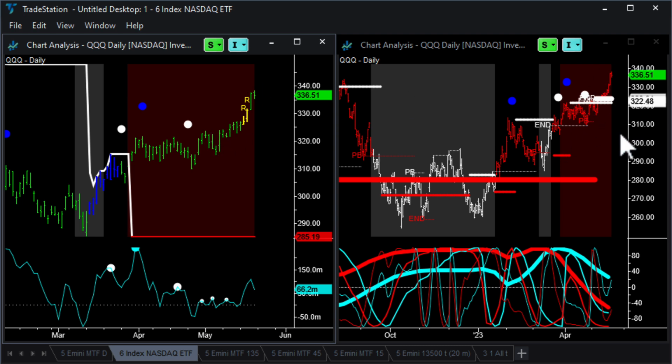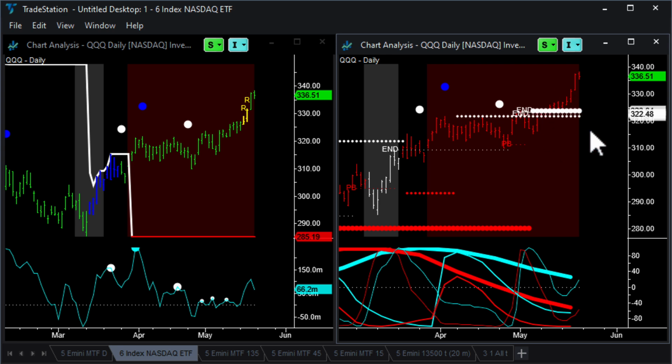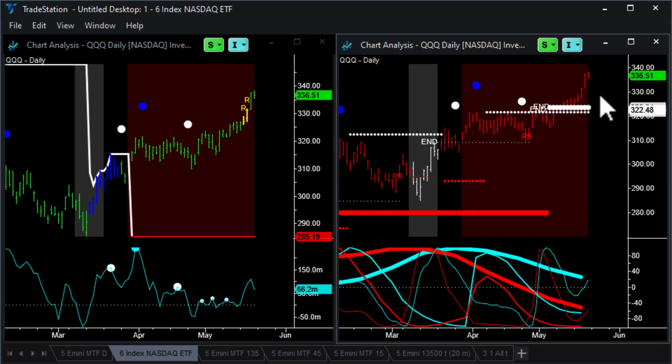And here you can see a triple signal going on nicely with all three resistance coming in on the daily chart. You can see how close the resistance levels came in together. It's an end of trend on the highest and the lowest time frames, and just a regular resistance on the intermediate time frame. This has got to run at least pullback to end of trend on the intermediate time frame, so we're definitely in an uptrend.